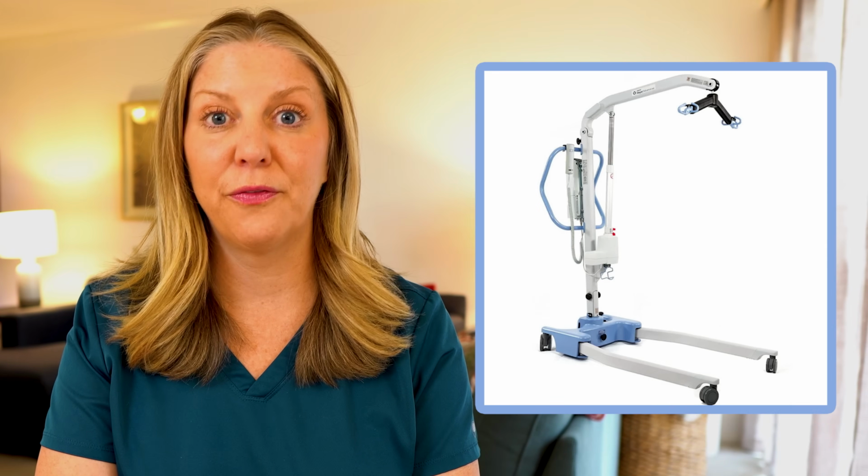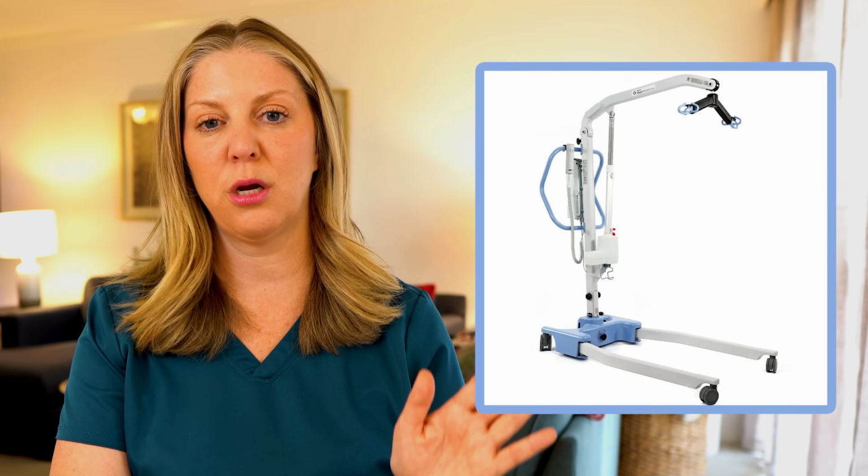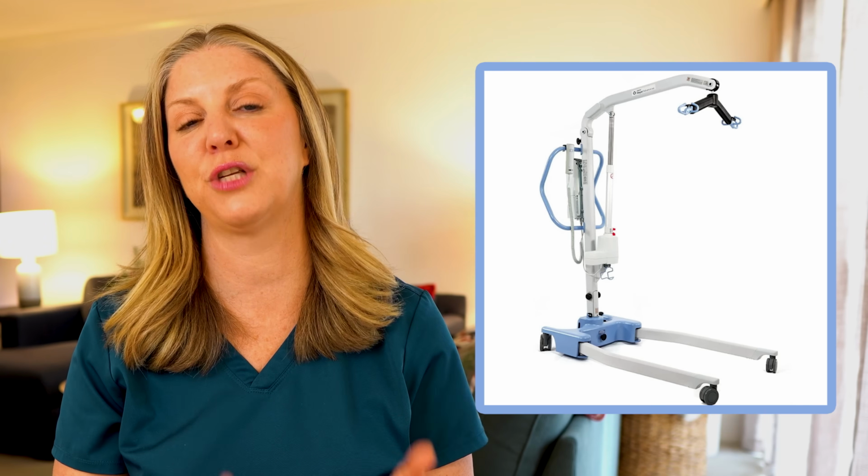The Hoyer lift. Now, some people love the Hoyer lift. I'll also put a picture here. It's to help transfer patients from bed to chair, or if they're fully bedbound, it helps you get them out of bed so you can change the bed and then put them back down in the bed.